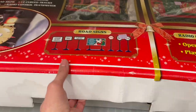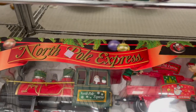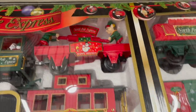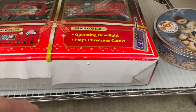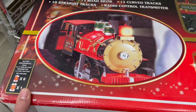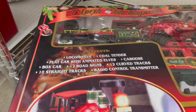Oh wow. Look at this Christmas train set. It's only $24.99. You have the elf there, North Pole Express. I don't know if I want to ship this big huge box. It's definitely vintage though. I can always tell by the graphics. I don't know about that.